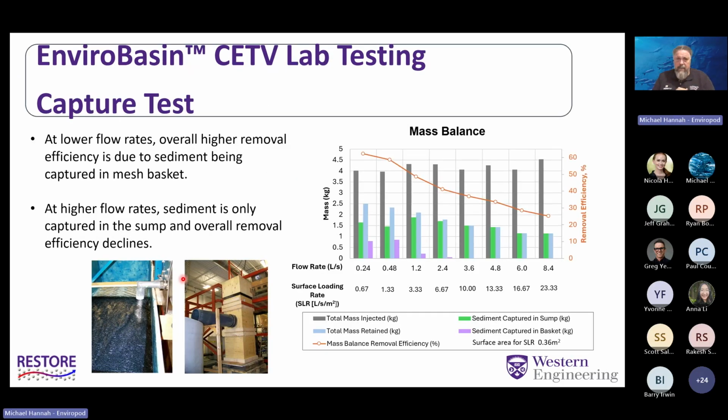So here's the results from the lab tests. The grey is how much, 4 kg, sorry, was injected, and how much was captured in the basket and how much was captured in the sump. The red line is the overall efficiency at that flow rate. We're listing the flow rate here as litres per second, but we also listed the surface loading rate. That is the flow over the area of the sump where we capture the fines. This is a requirement of the Canadian ETV testing, that you test at certain set surface loading rates, not really flow rates. This allows you to scale the device. If you have a bigger catch basin, you will have a bigger litres per second flow rate.